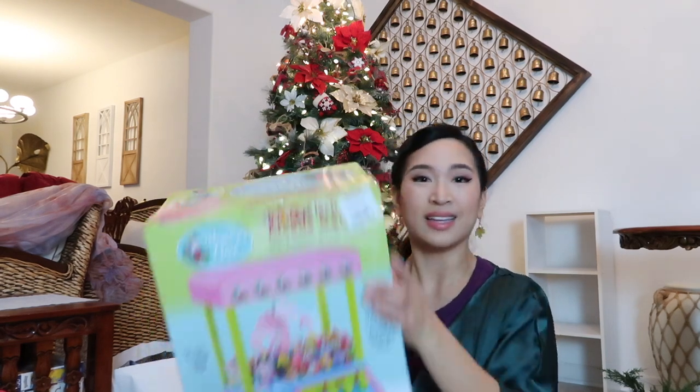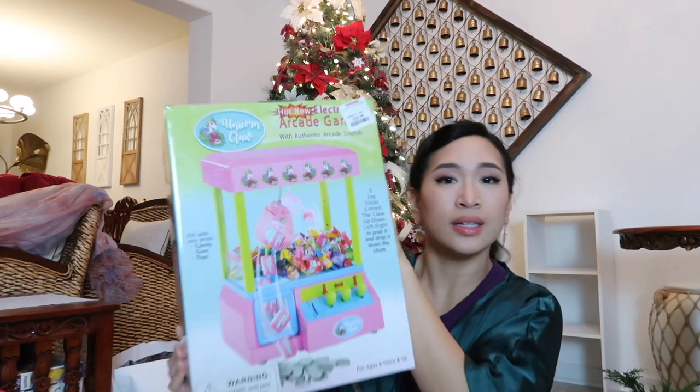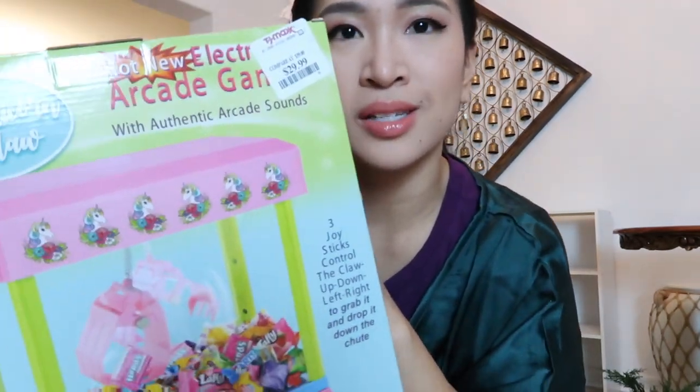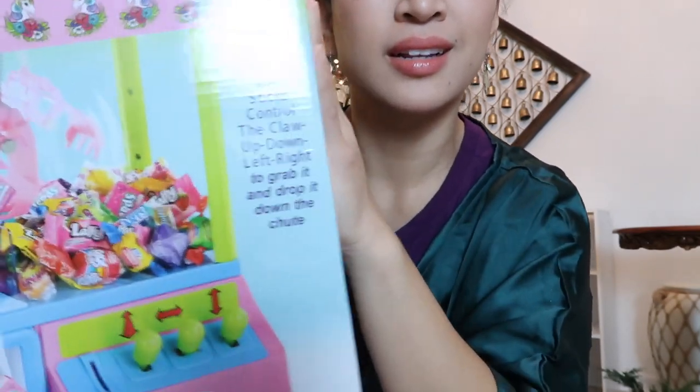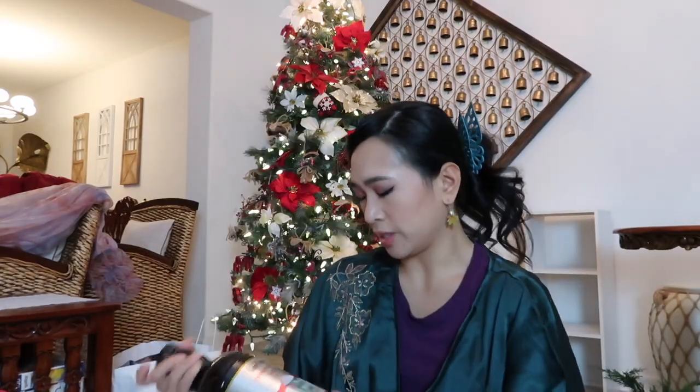This is what my sister got for herself. It's an electric arcade game. It's a claw machine. That looks so fun. I was like, who is this for? She said, I'm getting it for myself.